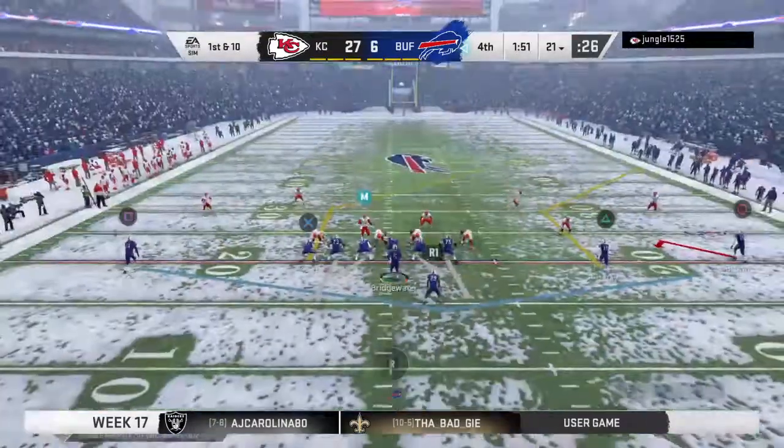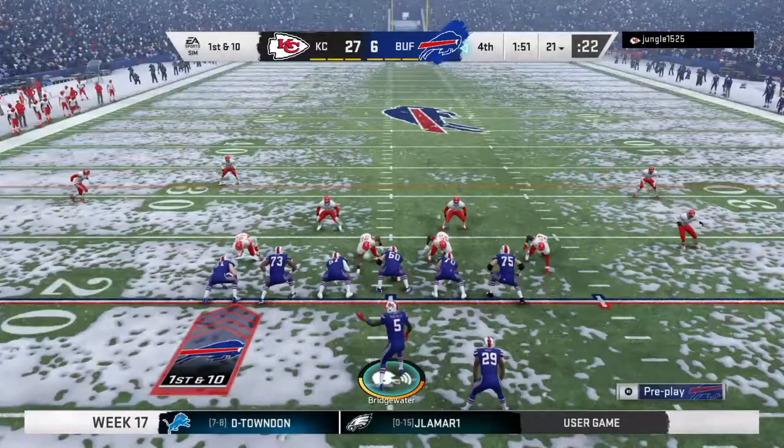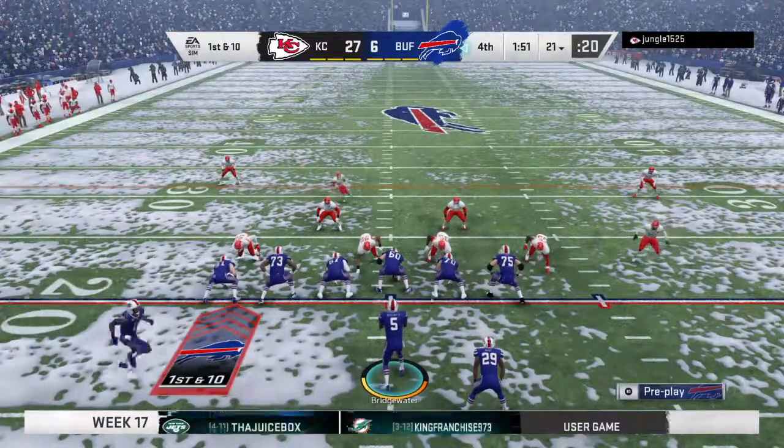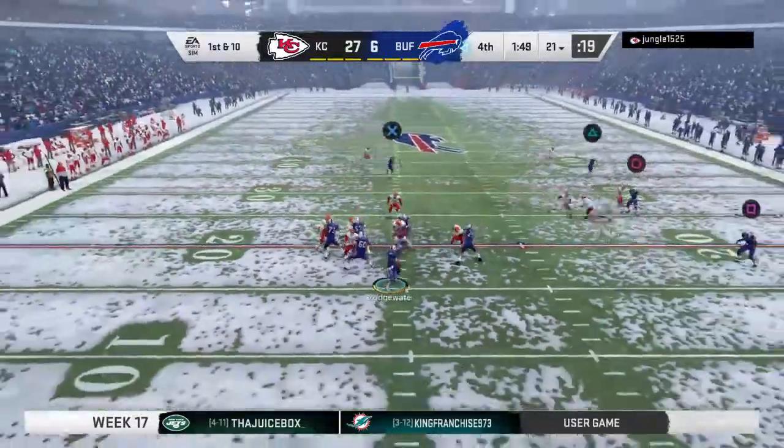The Bills come to the line to start their next drive. They've lost this one. Their offense has struggled. Do they try to put together something here at the end just to take into next week? Yeah, sometimes teams want to do that and coaches want to.